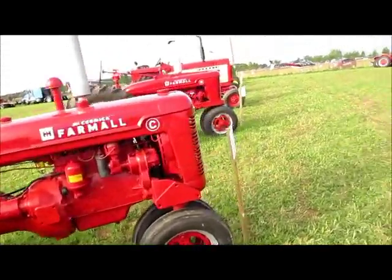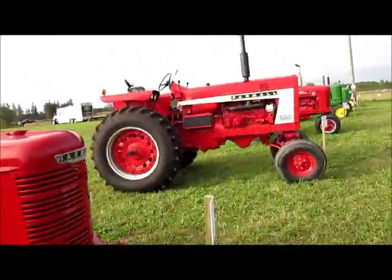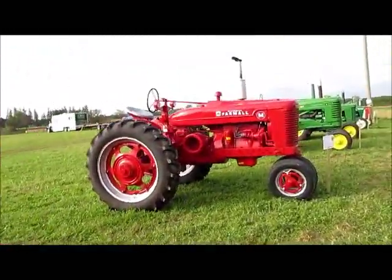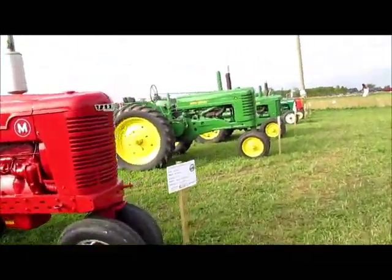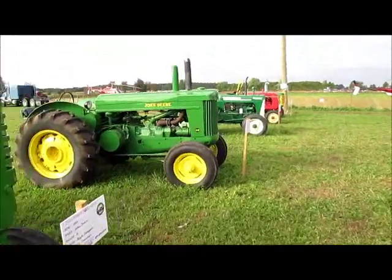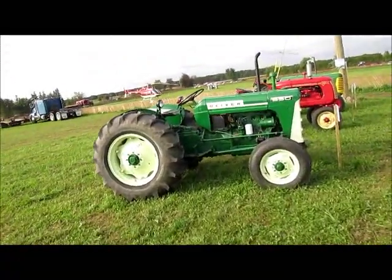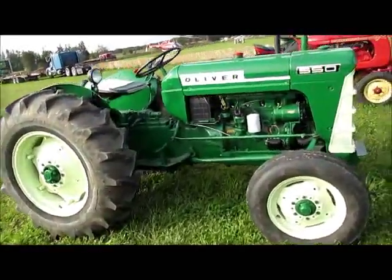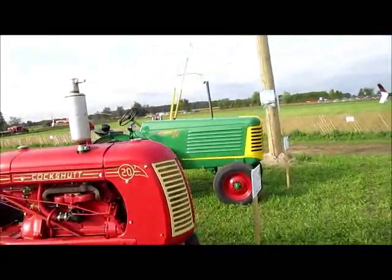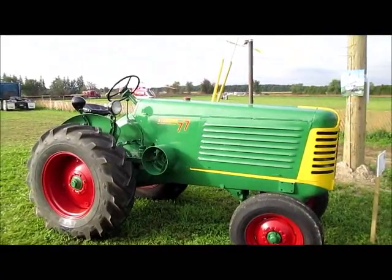Farmall C, Farmall H, 806 with a wide front. You get a lot of work done with that. Got another Farmall M, and there's a John Deere A. There's an AR on the other side, and you got a 550 Oliver. You'd spent lots of time running one of those, except we got a Cockshutt 550 on the farm. Here's a Cockshutt 20. An Oliver 757 standard. That sure is nice.